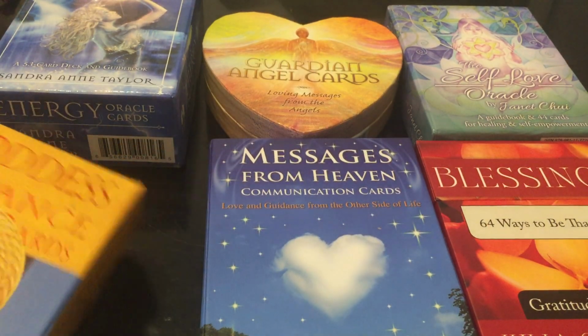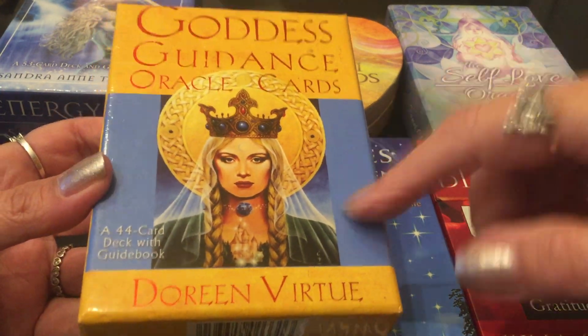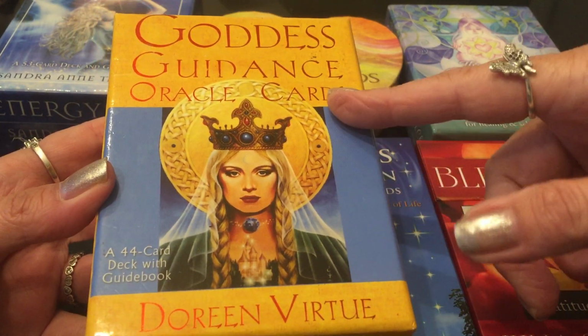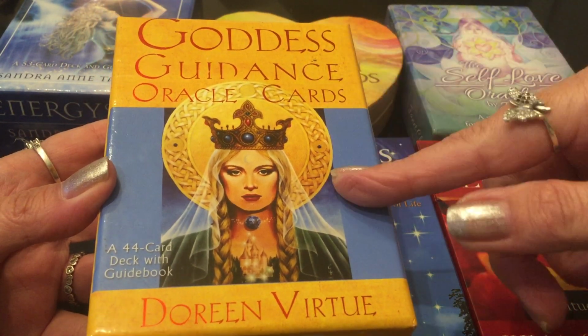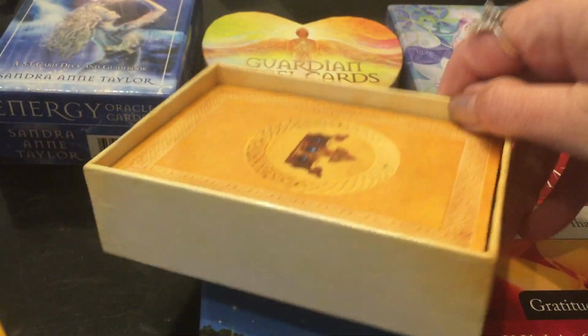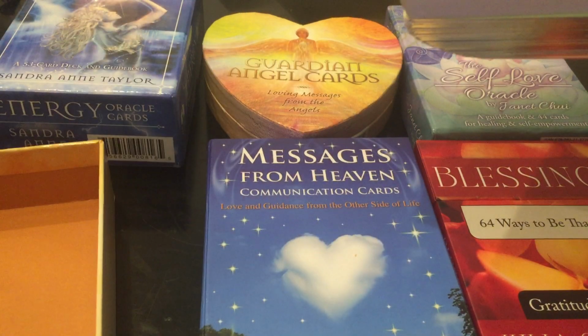The next one I want to go to, actually, I'm going down over here, is the Goddess Guidance Oracle cards. Say what you want about Doreen Virtue, these cards are always so on target. When I do a tarot reading and I want additional advice, I'm always pulling it from Goddess Guidance. It's always on target. I can't even begin to tell you. I don't know why, but it rounds out the reading. And so I really recommend this deck as well.